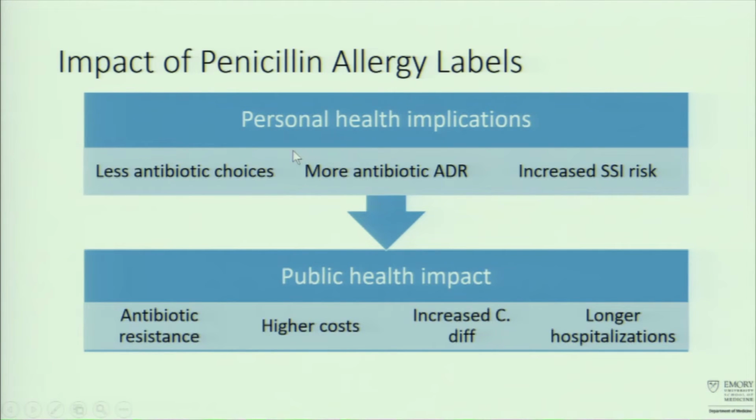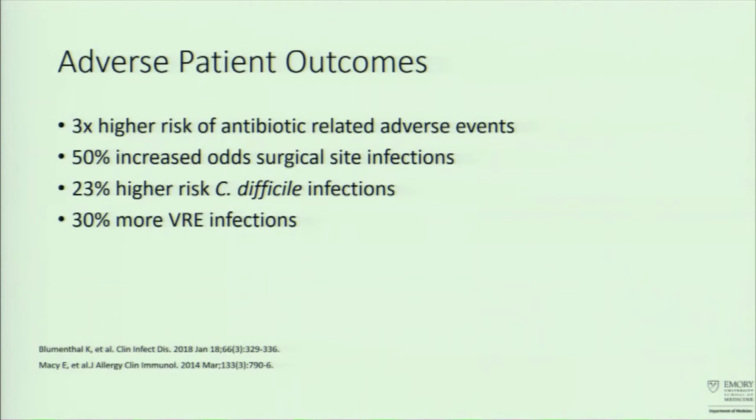Penicillin allergy labels have received a lot of attention recently, and that is because of the significant impact of these labels at both the patient level as well as the population level. At a personal level, the implications would be restricted antibiotic choices, an increased risk of antibiotic-related adverse events, as well as an increased risk of surgical site infections. At a population level, we worry about antibiotic resistance, higher healthcare costs, increased rates of C. diff, and longer hospitalizations. And these have been borne out in several large cohorts of patients across the globe, really.